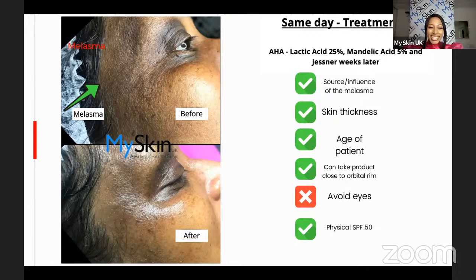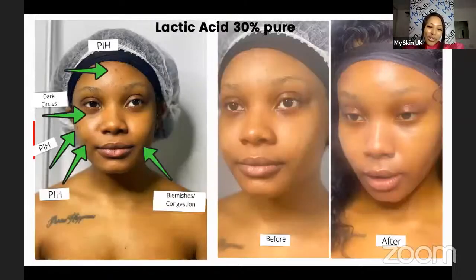Next slide, please. Georgia, I'm just whizzing through at the minute. We have a before and after again. This was after 1 treatment. This was a lactic acid at 30% concentration. The key areas here were to treat blemishes and congestion of the skin.